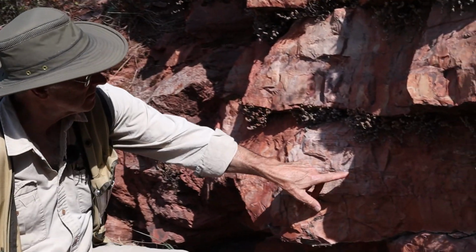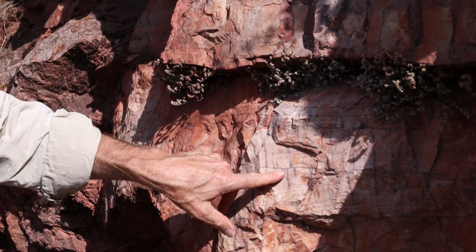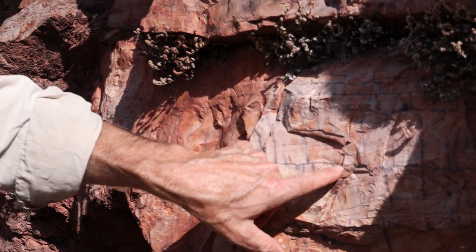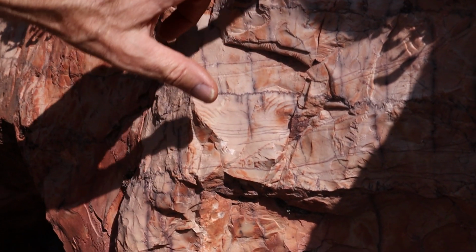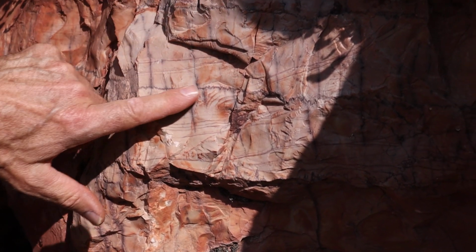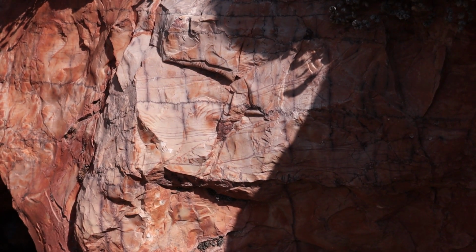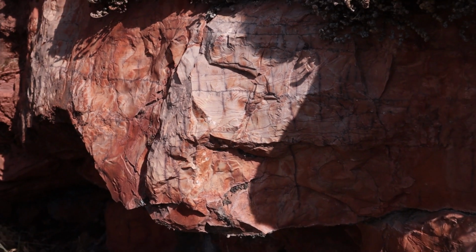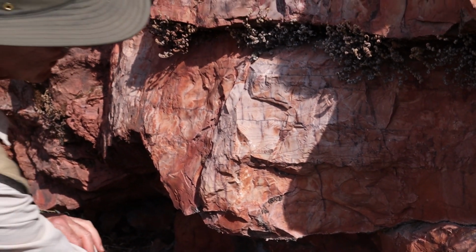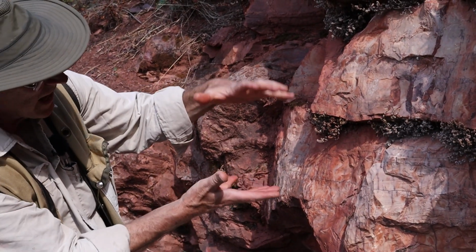We can see a series of faint lines that are jagged. They're like an EKG trace or a seismograph trace. There's four of them here. There's another one here. These are called stylolites. Whenever you subject a limestone to pressure, it starts to dissolve along mineral grains. And as it dissolves, it kind of compacts.